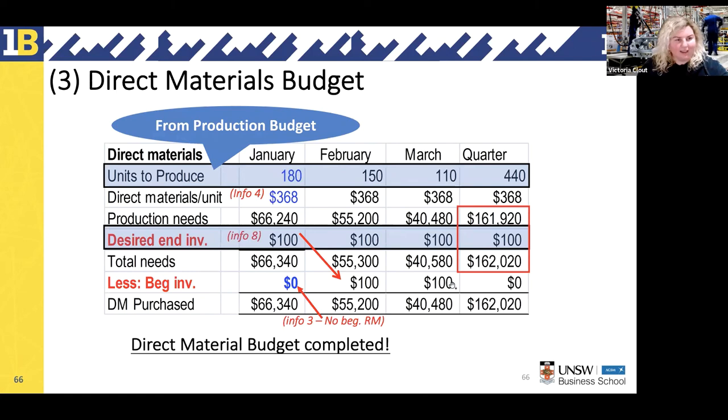Then less the beginning. So we're going to put in that they started off with zero because they just started this policy now. Then the ending of January becomes the beginning of February, 100. February ending 100 becomes the beginning in March, 100. This then gives us our direct materials to be purchased. And that's the direct materials budget finished.